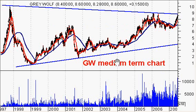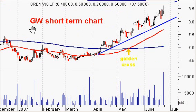Okay, now the medium-term chart. Well, the stock is approaching an important resistance level here. Medium-term resistance set 880 or something like that. But let's check the short-term chart.